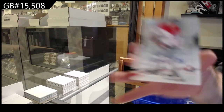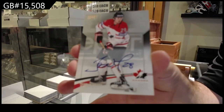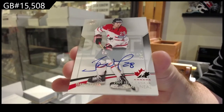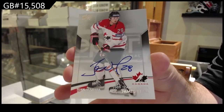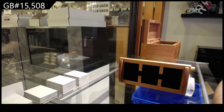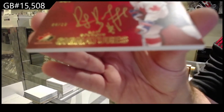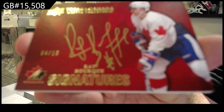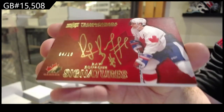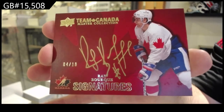We've got number /25, James Neal. Autograph number /10, Ray Bourque. Ray Bourque, numbered 4/10.